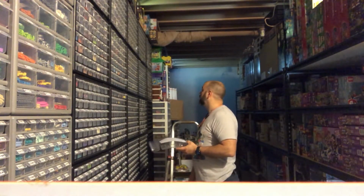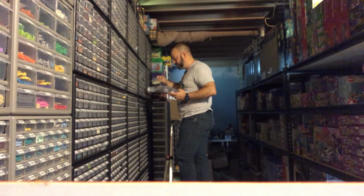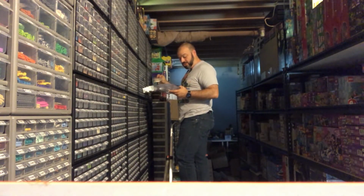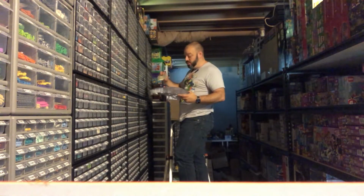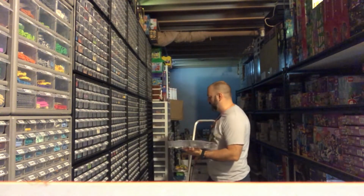Guess what? Time for the ladder again, I guess. Holy smokes. Okay, this one I'm just going to take the whole drawer. So Lego Freak got 24 1x2 tan bricks. Next is 1894. Back down the ladder again.